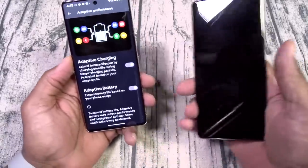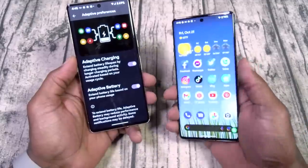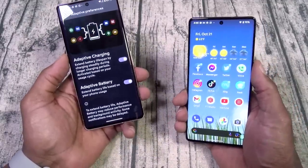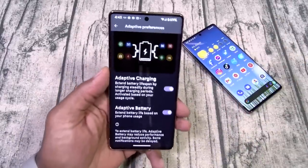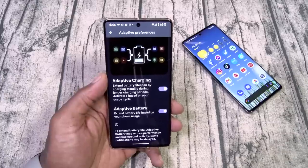Let's see, this one is at 95%. I took this off the charger maybe 4 hours ago. This one is at 69%, but this is the one I've been using for this whole video. You can easily get a full 8 hours of battery out of this phone.